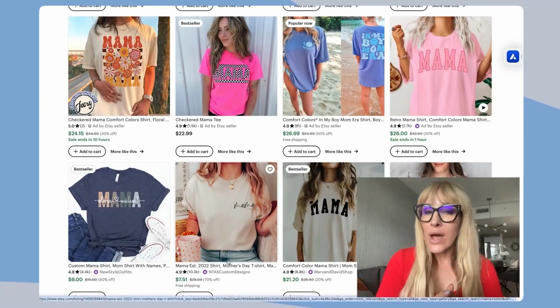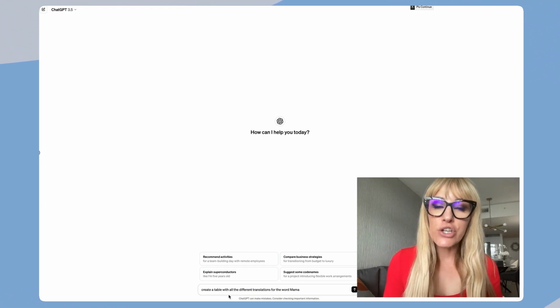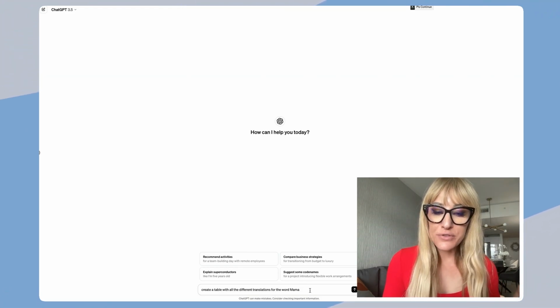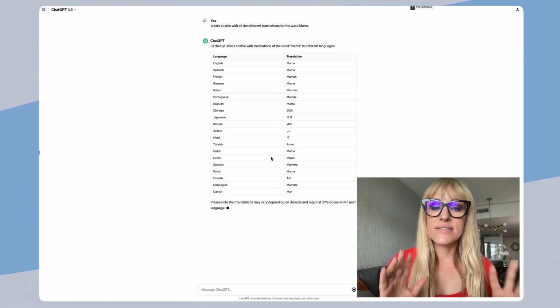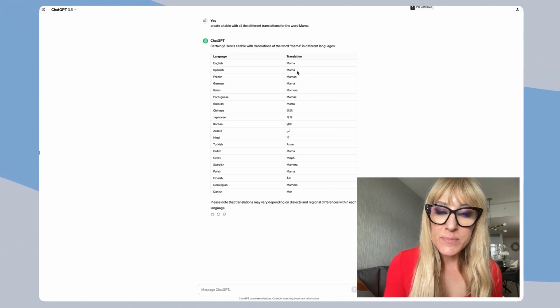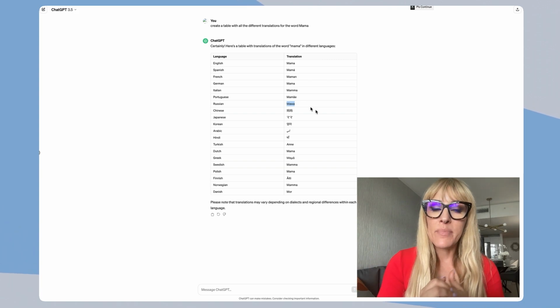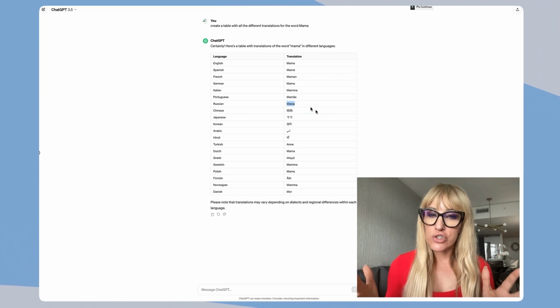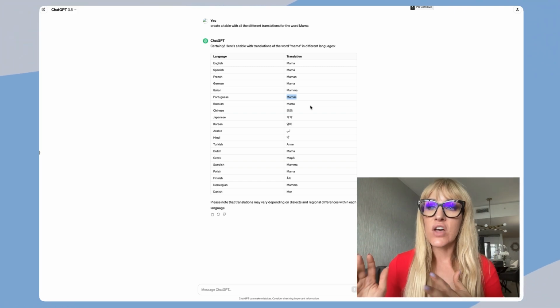This is where ChatGPT comes in. We're gonna go ahead and open ChatGPT, and we're simply gonna ask it to create a table with all the different translations of the word mama. And what it's going to do, it's gonna create for us a table with all these different translations for all these different languages. For some languages, it uses the exact same word, but for some like French, for instance, Spanish, Russian, and other languages, we would be able to translate these. Now, I'm not gonna go ahead and translate the sweatshirt to all these different languages. What we're gonna do is we're gonna take this data to create our versions on Canva.